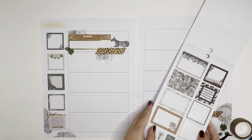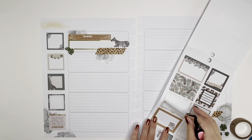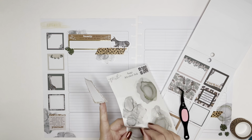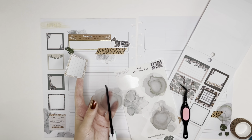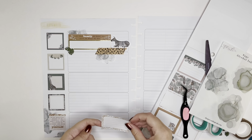There's a paper that's due every week for this class. So I'm going to take one of these boxes and some alcohol ink as well to build up a cluster where I can mark that due date. So I'm going to cut this one just because I don't need a whole bunch of alcohol ink floating in the middle of the spread.